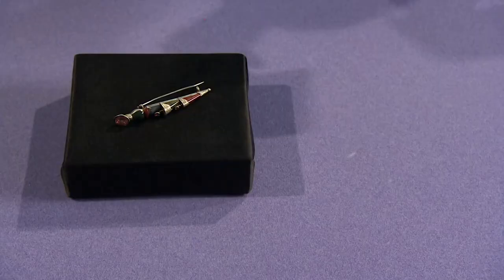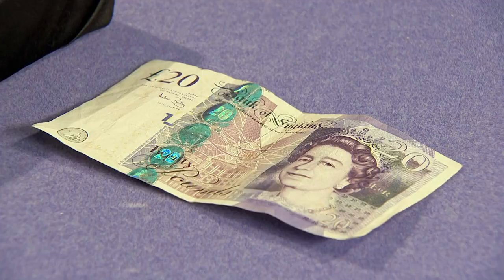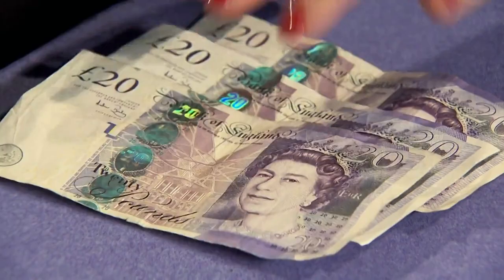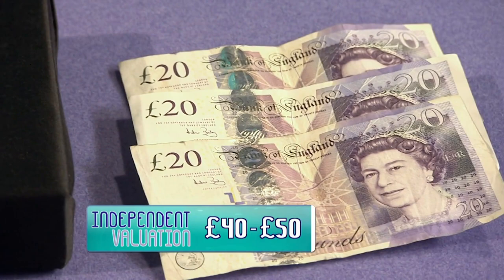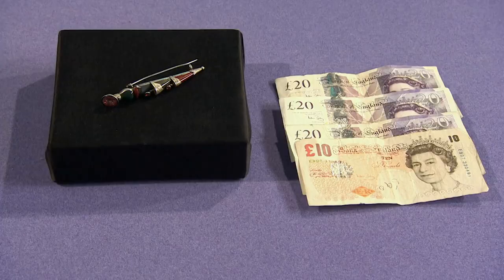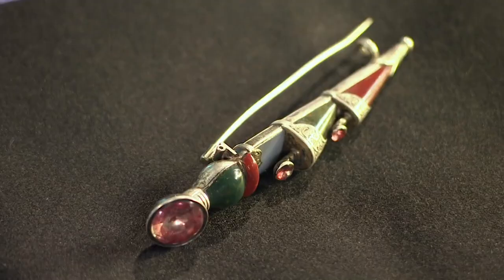Right. 20. 40. 60. I think you're getting close. I think I'm very close, actually. Well, perhaps we could go a bit higher. We could go a little bit higher, but I'm really at the end now. Well, if I put 10 on, so you've got 70 there. 70. I think that's a fair deal. So we have a deal at 70? Yes, we do. Thank you very much for bringing it along.